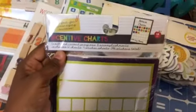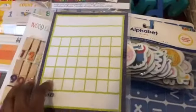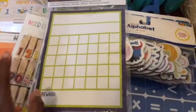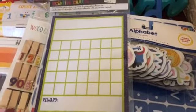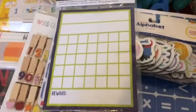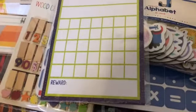This is a set of incentive charts. I debated over getting this, and then I decided to get it because I like using these with individual students. So once you've introduced your discipline plan, your management plan at the beginning of the year, most kids fall into play by late October, November.